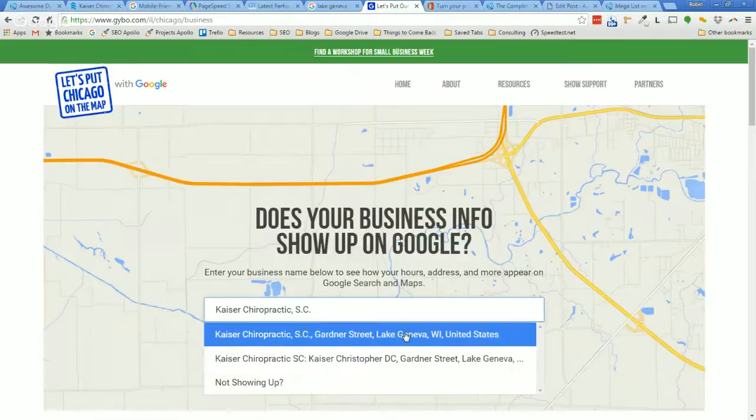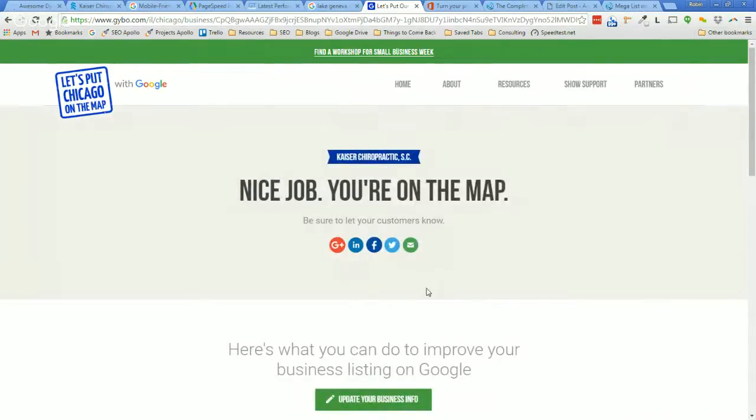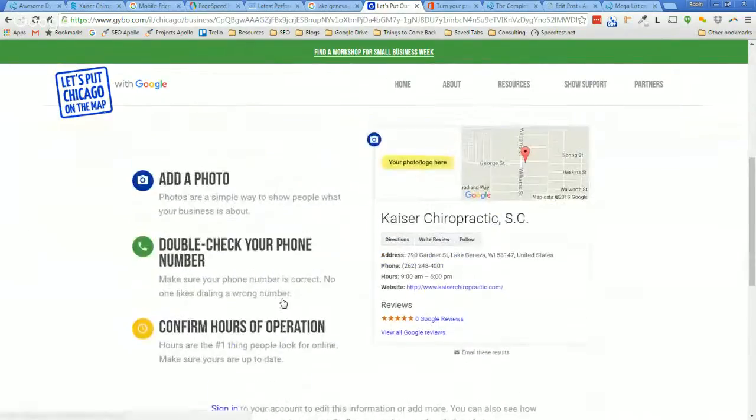You can do that, but each doctor needs their own address, so you could just put the same address with a different suite number, and they also need a unique phone number. So you can create a Google phone number that forwards back to the office or to their cell phone. I just sent you the link to his Google My Business page.